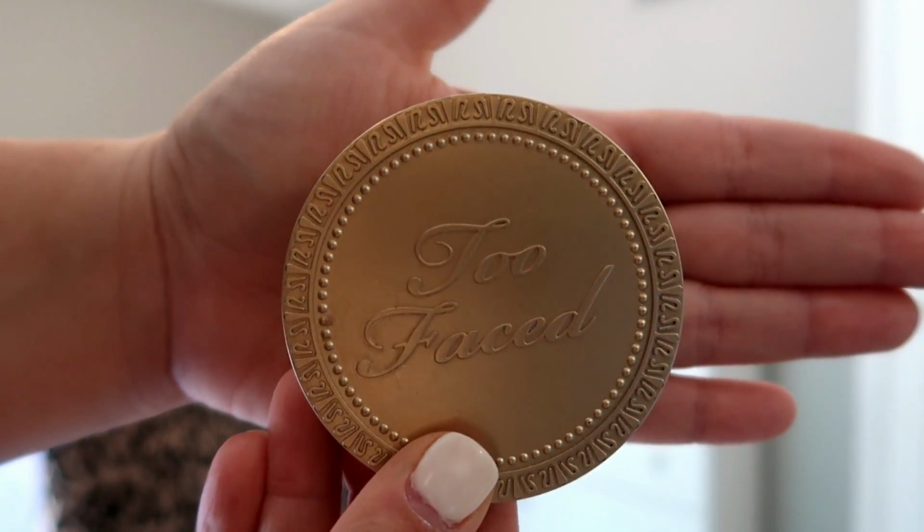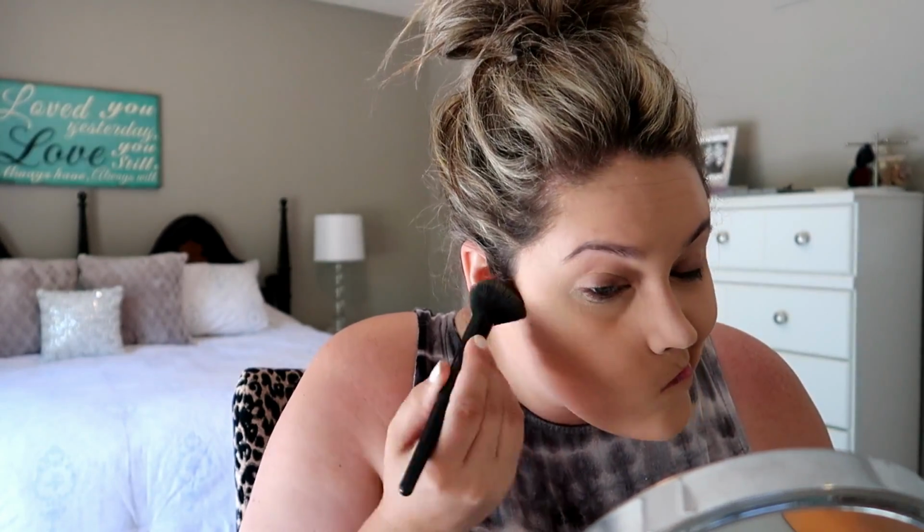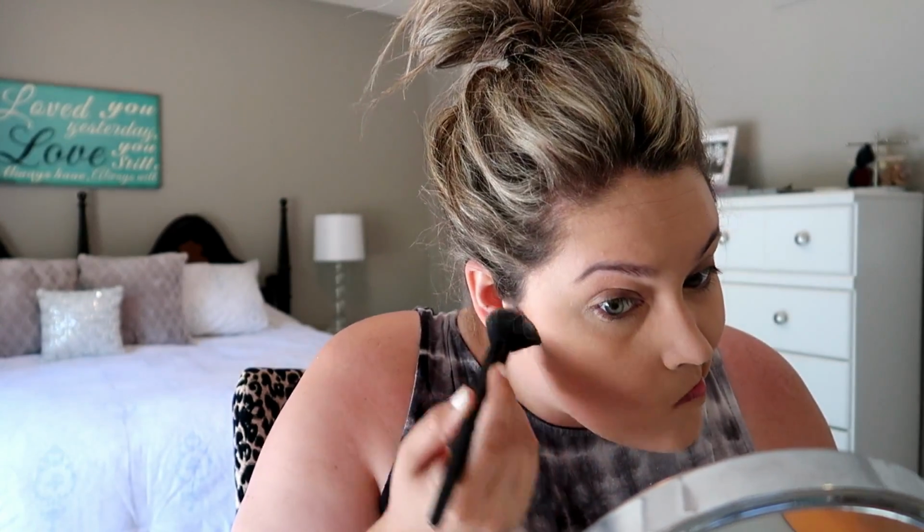Then for bronzer, I'm using this Too Faced dark chocolate Soleil bronzer. I've had this forever. I really do need to get a new one. But I am just going to put this on my cheeks and really blend it out. I really need to get a new brush for this because sometimes my bronzer looks patchy, I feel like, but I'm just making sure I blend all of that in nice and well.